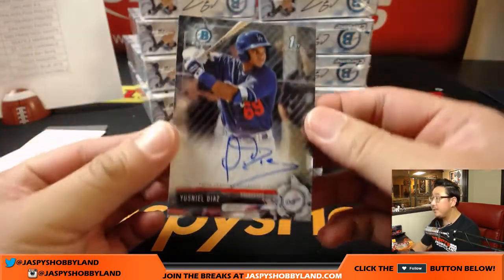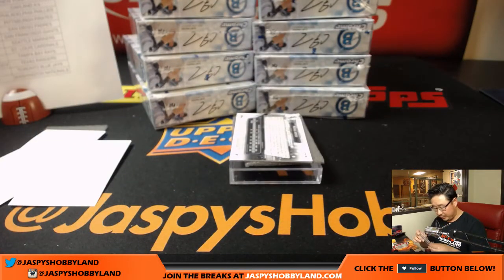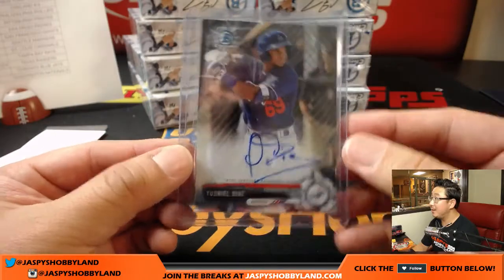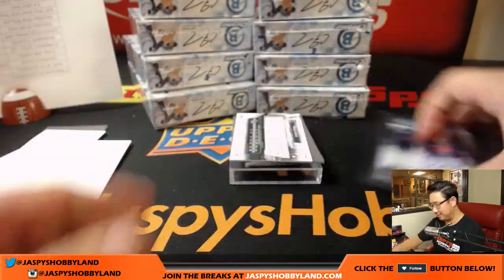And we've got Yusniel Diaz for the Dodgers. Solid prospect for the Dodgers. Dodgers almost have too many potential prospects coming up the ranks. Number 5 prospect outfielder. I don't know, maybe if Yasiel Puig doesn't cut it. I don't know. We'll see.